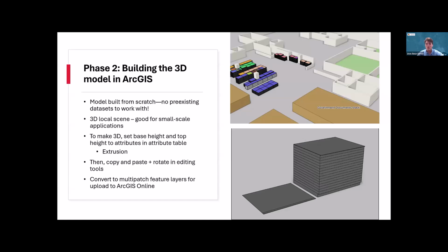And then obviously we're not going to create each cabinet individually one by one. We use copy and paste, rotating, editing, all those tools to arrange everything, put everything right where it needs to go. Sometimes we went back and measured again just to make sure the scales were just right. And eventually we had our entire model.